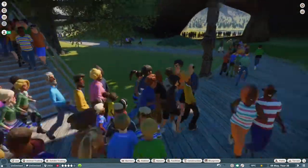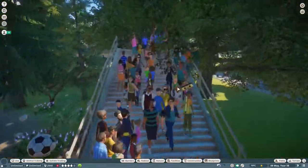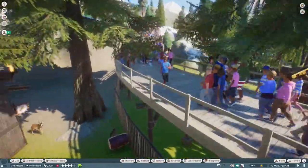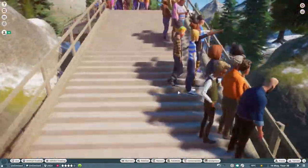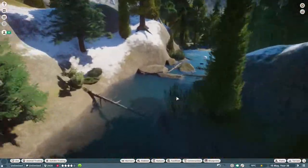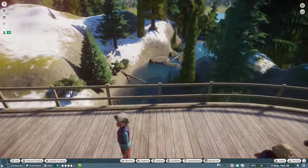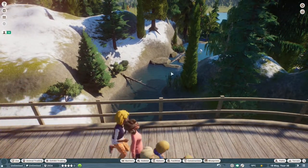Okay, so we can either go back into the forest or back into the forest. We are going to. Oh god. That wasn't intended. We are going to go back into the forest. Who would have thought that? Only to look at this. Isn't it beautiful? Isn't it beautiful? This took me too long.